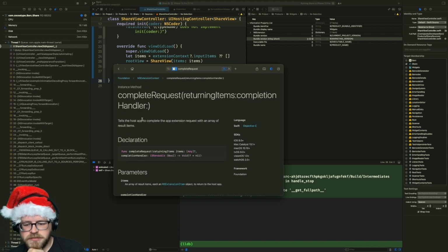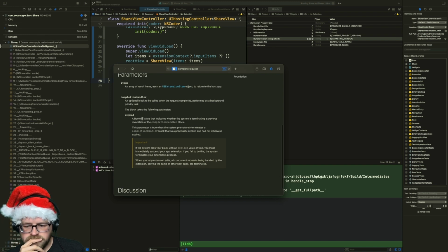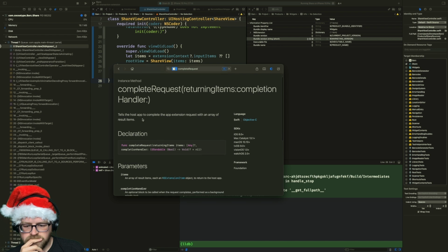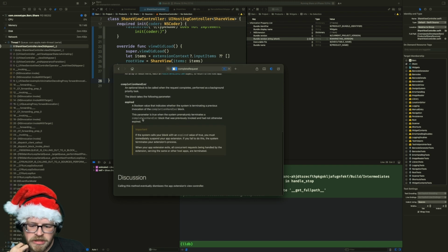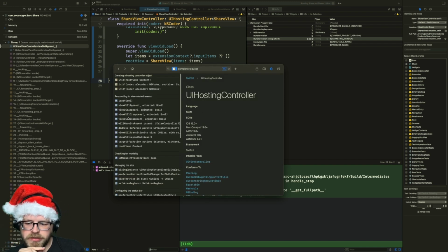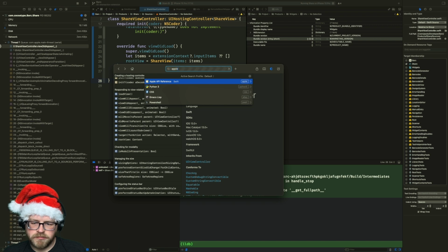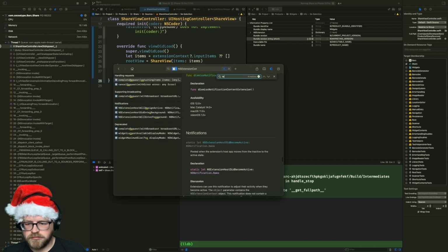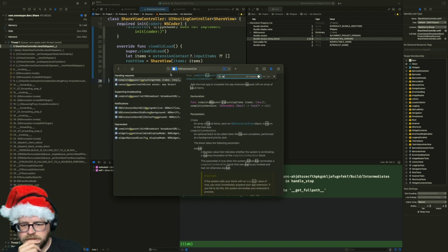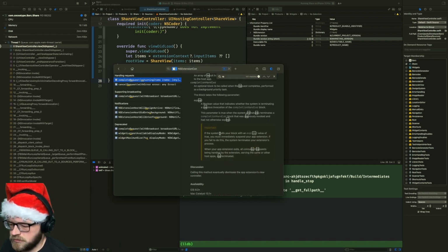What is this returning, items? An array of result items. Why do we care about what the result items are? Who returned to the host app? I have no idea why we would care about that, but we can handle it. Yeah, I mean, I guess this is really all we care about. So let's do that.